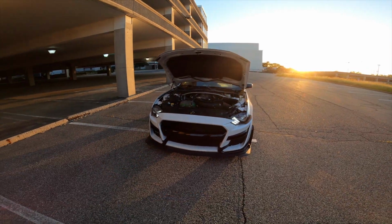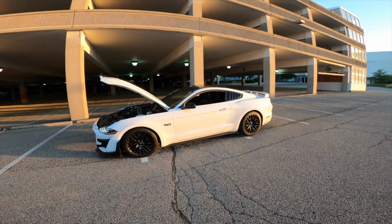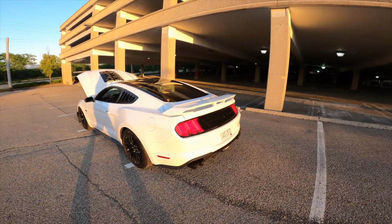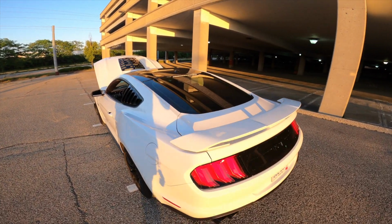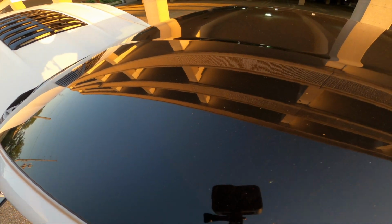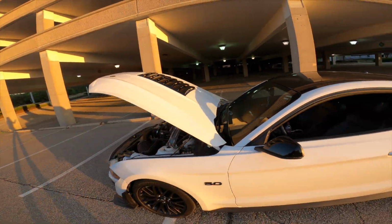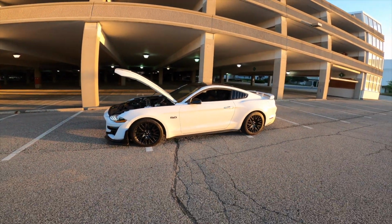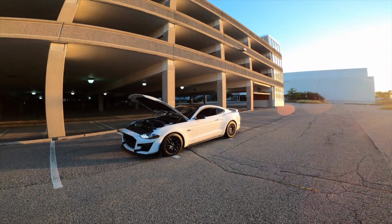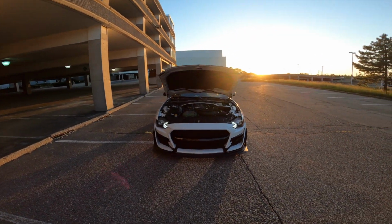It has the GT 500 front bumper and the GT 500 wing. Got the GT 500 hood as well. This thing gets down too, for real. It ain't as fast as the Q50 at all, even on my old setup. When my new setup comes back, I'm stomping on everything, straight up.